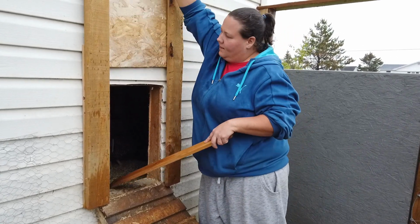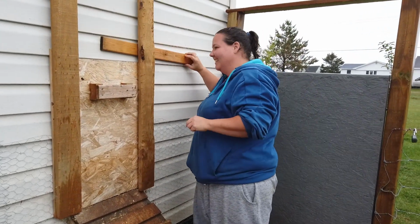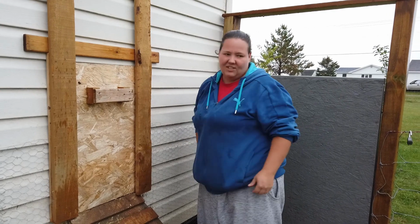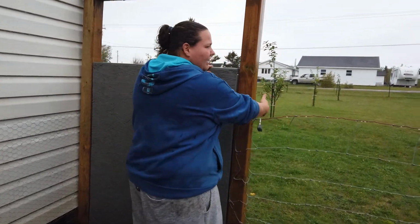The door's stuck. There we go. Oh, she tried to escape. She tried to get out right at the last second. Okay, chickens are good. I don't see anybody left in the field. I think we're okay.